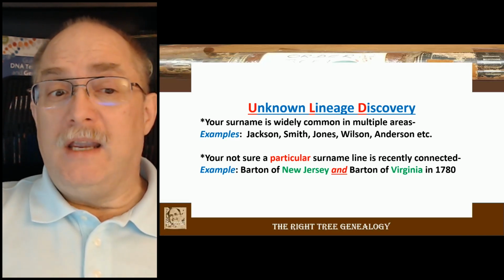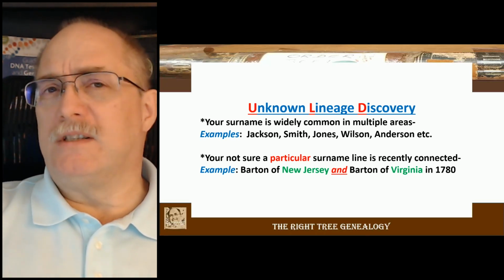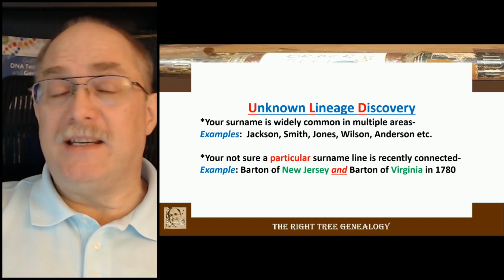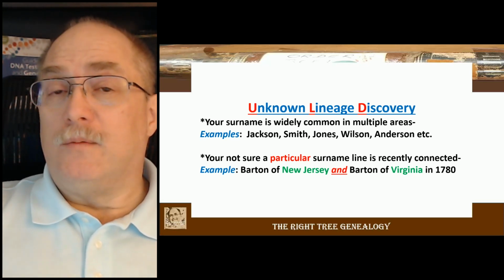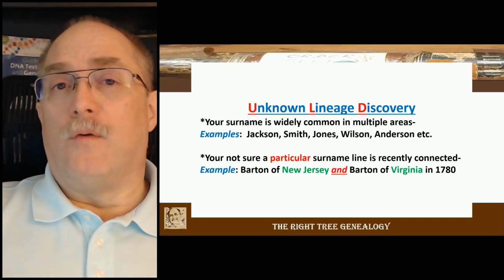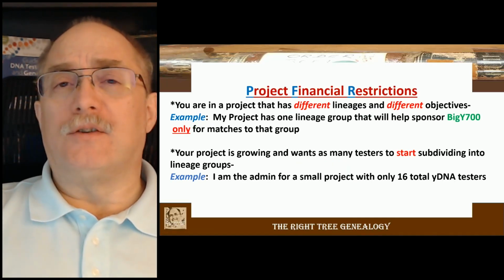Another one would be you're not sure a particular surname is recently connected to yours. For instance, in our Barton project, we have some Bartons that are in New Jersey and some Bartons that are in Virginia in the 1780s. And some of the early testing that was already done was the Y37. By doing the lower level, we saw that they didn't match, and therefore it was able to divide them based on this.